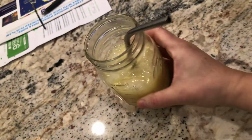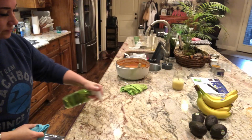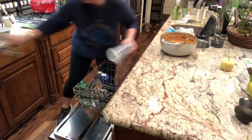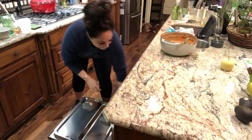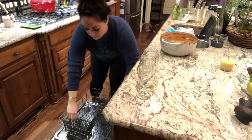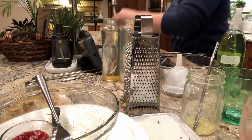I whipped up a quick glass of go-go juice. It's basically caffeine that comes from green tea, gives me all the energy, and I cleaned off just a little space on my countertop because when I unload the dishwasher, I like to put things out of the dishwasher and kind of get them staged, if you will, before I put them away. It just makes putting everything away so much easier.